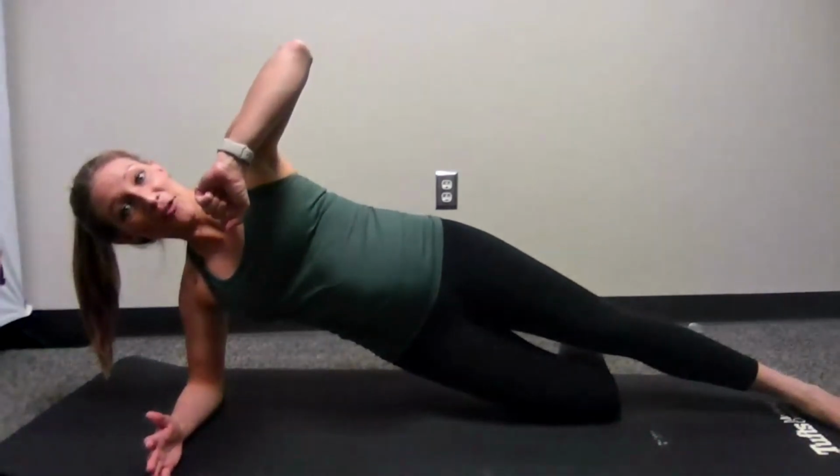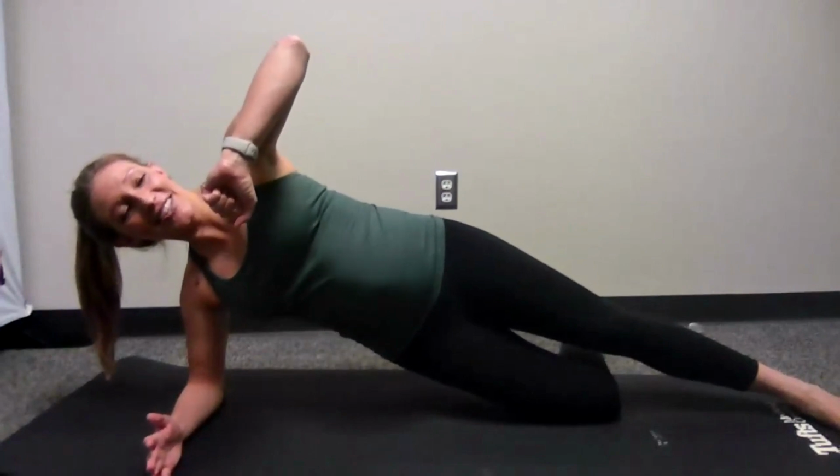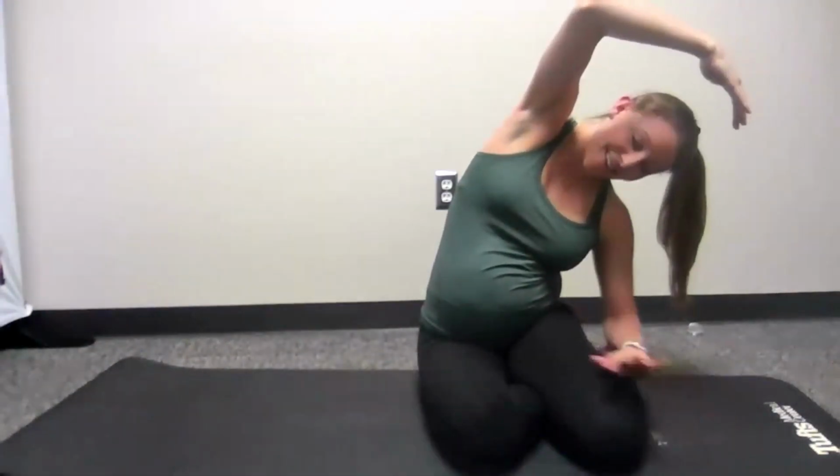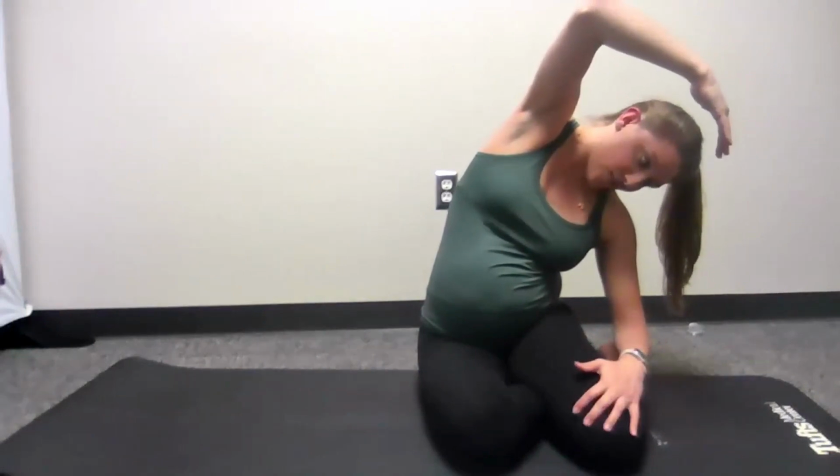5 seconds. 4, 3, 2, and 1. Come on down. Bend those knees as you lift up. Bring one arm all the way up and over. Enjoy this lovely mermaid stretch.